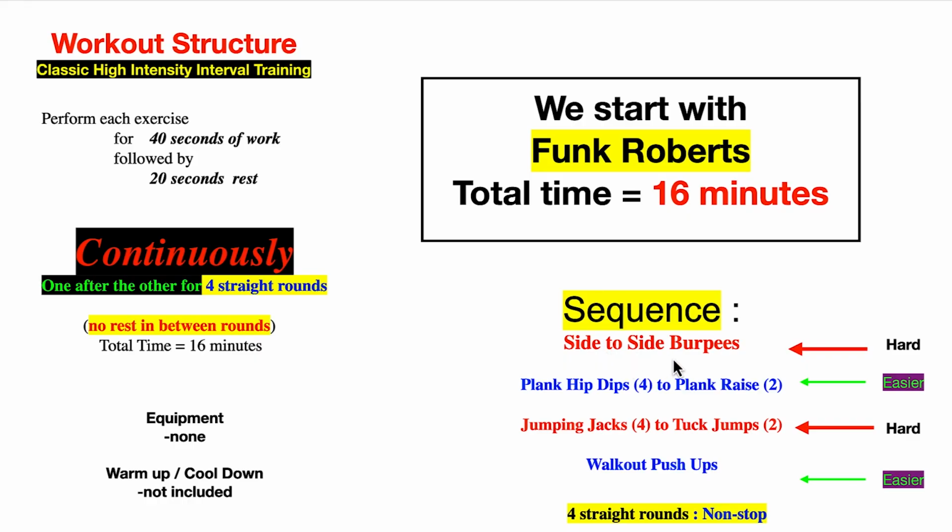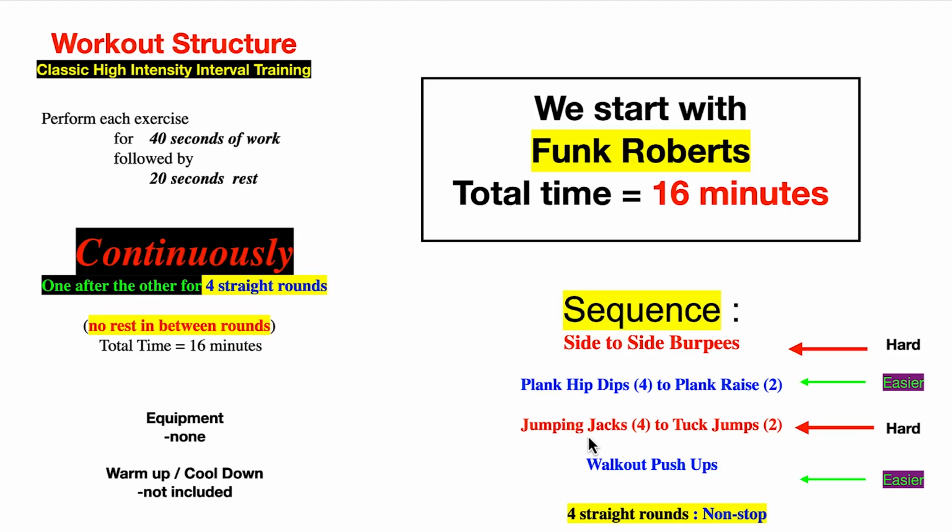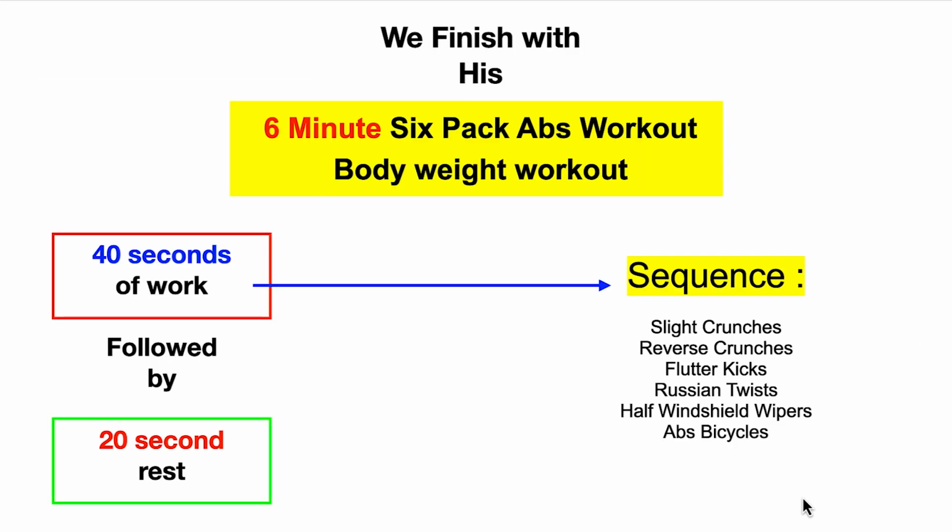The 6-exercise sequence is side-to-side burpees, as you'll see, plank hip dips to plank raises. This is easier. So he has hard, easier, which is what I like, by the way, having done this a bazillion times. Jumping jacks to tuck jumps, which is jumping up and pulling up your knees. And then walkout push ups. 4 straight rounds nonstop. Okay, we finish with his 6-minute ab workout.